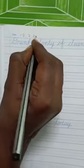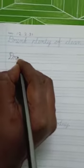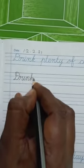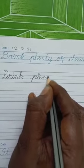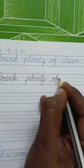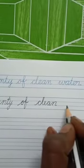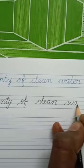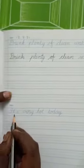Continue this page. Next one, we are going to write these sentences. Drink plenty of clean water. D R I N K, drink. P L E N T Y, plenty. Of. C L E A N, clean. W A T E R, water. Full stop. Next one.